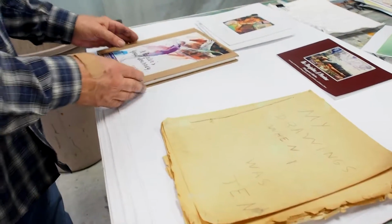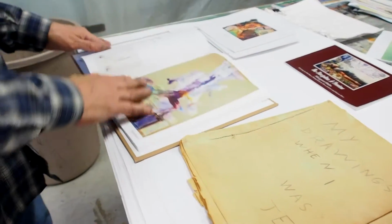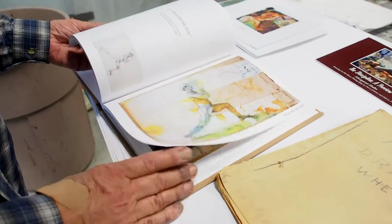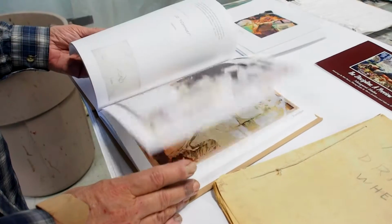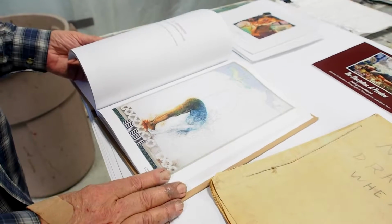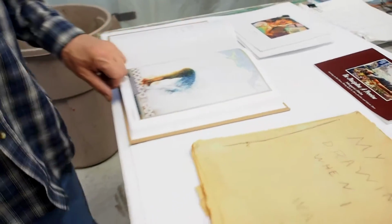And then in the other book, in the same way, there are people in different roles and different situations, and sometimes there are animals present. See here, the sandhill cranes are flying away. So what I come to realize is that my concerns when I was 10 were involved with animals and people and their roles, their purpose in life. And now that I'm just a tad older, I have the same concerns with a little more depth.